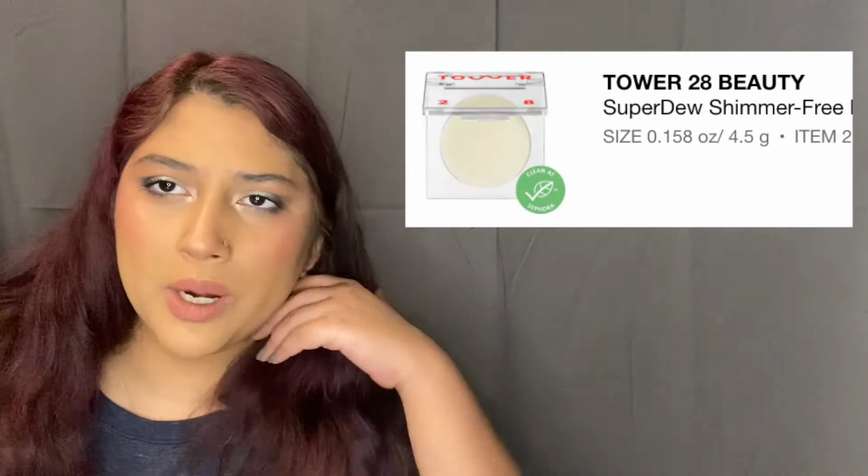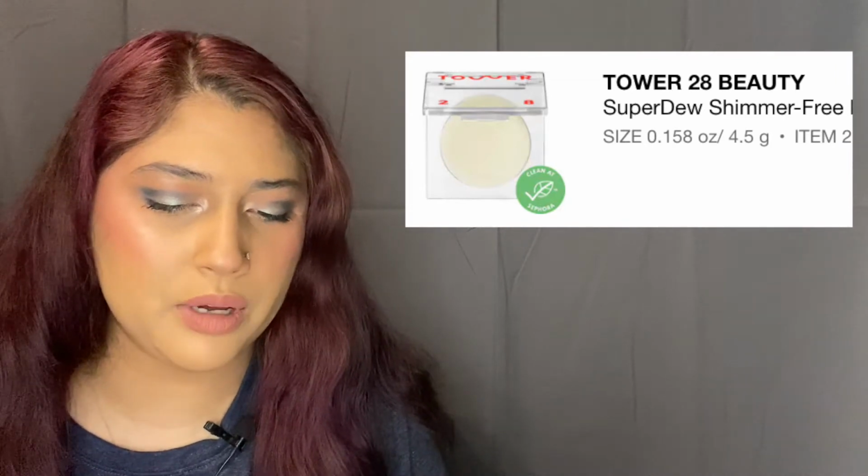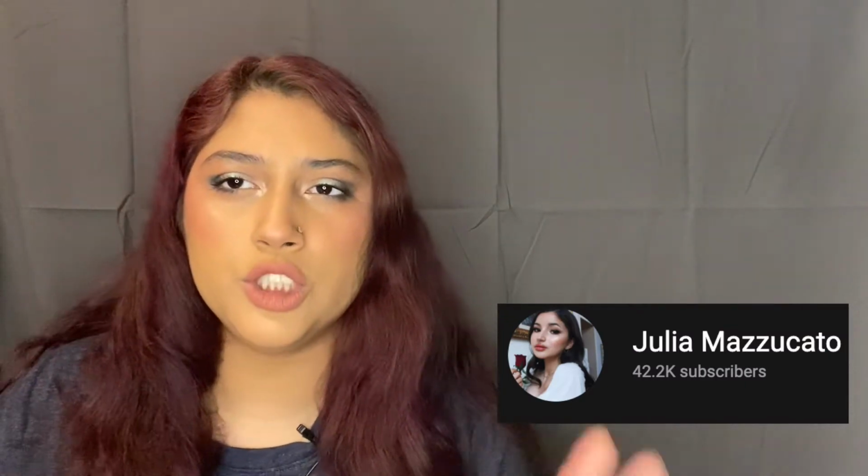Next, the Tower 28 Beauty Super Dew Shimmer Free Highlight Balm, which is $18. Like I mentioned when I was talking about the Fenty primer, I really like that naturally dewy, youthful look, and I feel like this is the perfect touch. I've heard so many good things about Tower 28. I think I first heard about them from Tati Westbrook, but then I heard about them more from Julia, and she really loves that whole dewy skin look, and I think she really likes Tower 28 products. So if I were to try a regular balm that's just a natural dew, I would try the Tower 28 one.